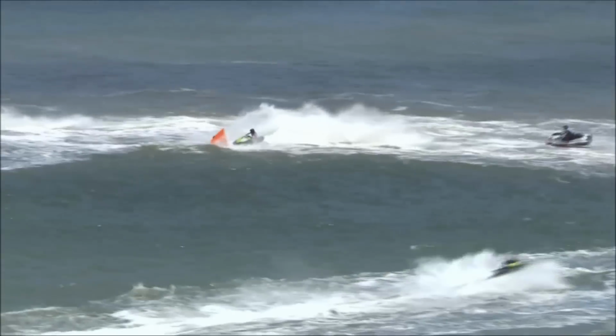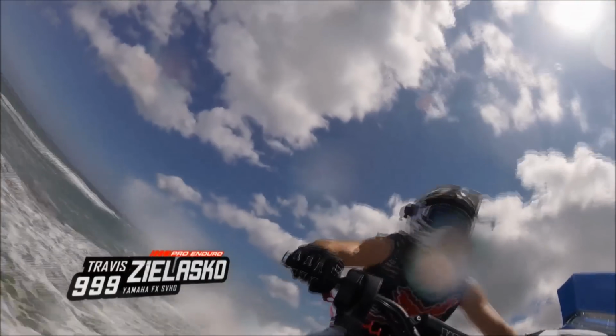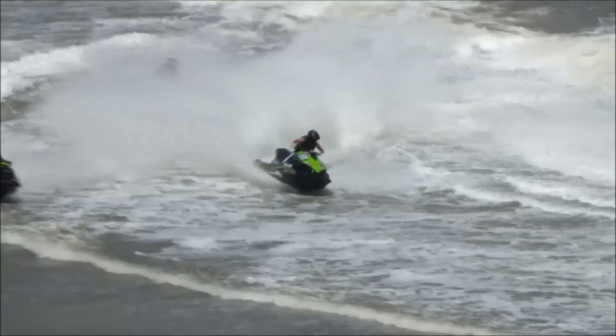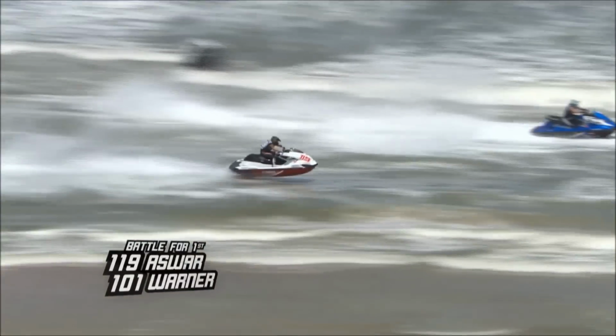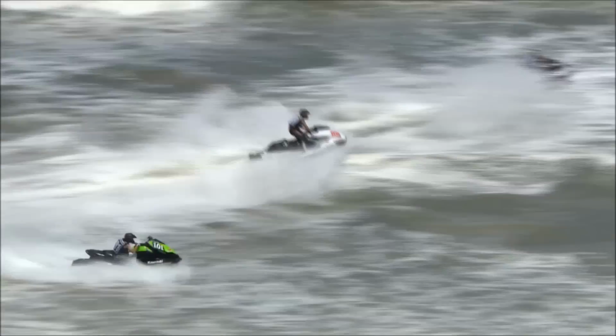Aswar just got stuck on the outside trying to manage the waves along the beach, and that cost him a position. He almost had him as we go back on board looking aft on Travis Alaska. And here comes our leader, Warner working his way around. Aswar is now to the inside. Warner zipping towards the start-finish line, but Aswar got ahead of him on the inside. Aswar is now your leader as he crosses the start-finish line, driving by Brian Baldwin.